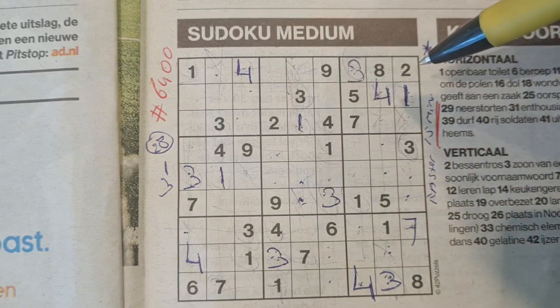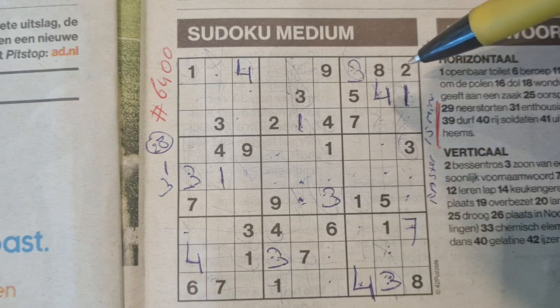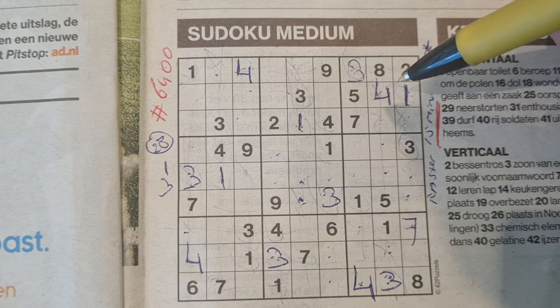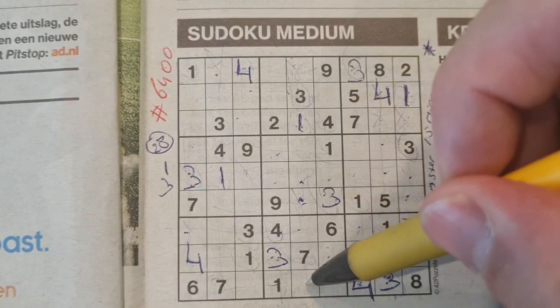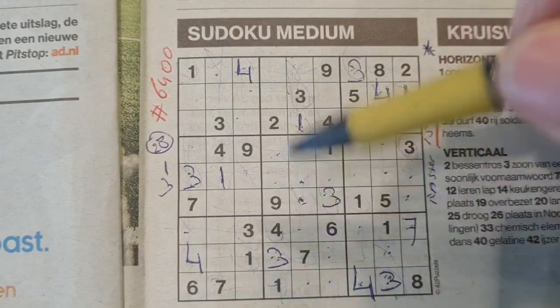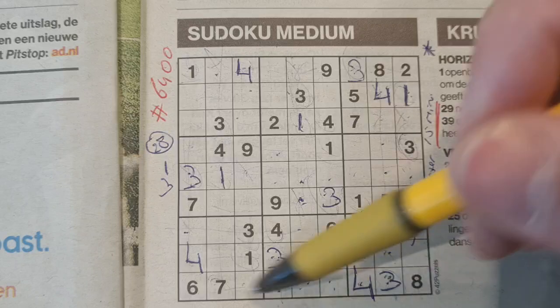Cannot continue with the 4 now. Need to wait again. How about 9? Okay, 9. 3 missing numbers in the last row.